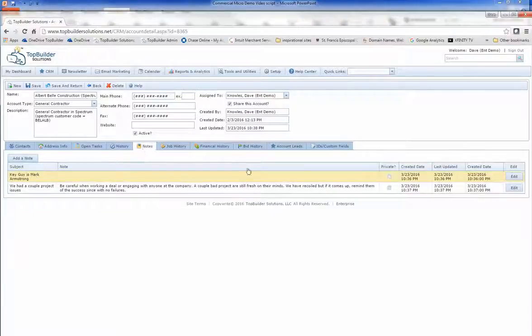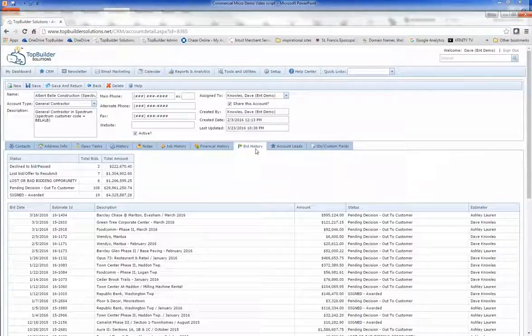including the notes. Now, bid history comes from a third-party bidding system. We summarize the total bids and the amount of the bids by status, and then we list all the bid history down below here. Like I said, this comes from a third-party bidding system. Bid to Win's one we interface with. It's very nice. It pulls in all the current bid history and status and presents it there to you for your reference when you're bidding on a job, and also, again, when you're working with customers.